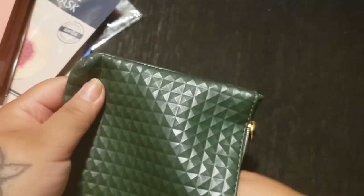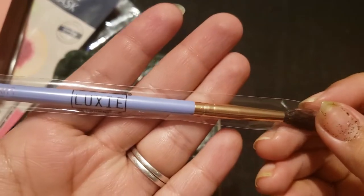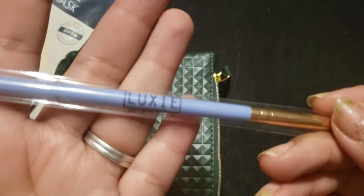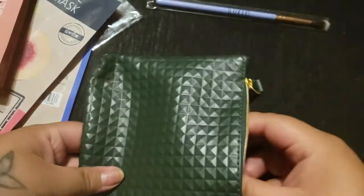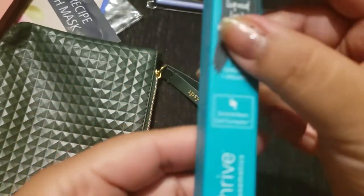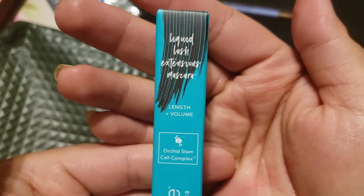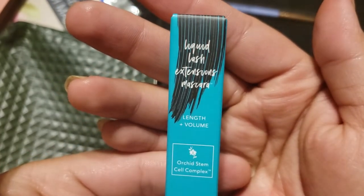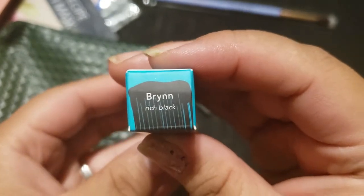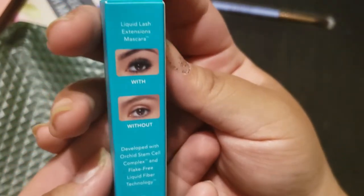first thing I got was this brush. It's a blending brush. There's the brand there. And then I've got this by Thrive Cosmetics. I think that's how you say it. There's a liquid lash extension mascara. If I'm reading that right, I don't know how to read. And it's by Rich Black. And if you want to pause it and read it.